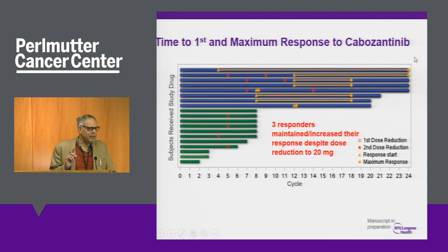But what we learned from the cabozantinib trial was that in the blue bars, which is the patients who responded and continued on the drug, we began to see responses at the end of the first year, and many of them continued to respond during the second year, and even at the termination of the protocol, their tumors were still getting smaller. So we probably did not provide a long enough period of treatment for a number of these patients, and those who were taken off the protocol may actually have gotten the responses if we stayed longer with it.